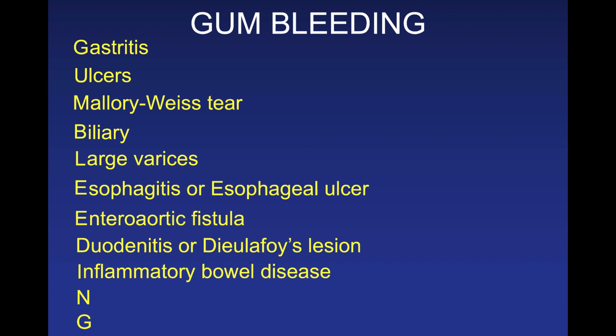I is inflammatory bowel disease, and you should always think about IBD when you're thinking about GI bleeding, especially Crohn's disease, which can affect any part of the GI tract. Not so much ulcerative colitis, which happens more in the lower part of the GI tract, the rectum and more distal areas. Remember, with IBD, you should be thinking about specific age groups as well, given the bimodal distribution of some of these diseases.